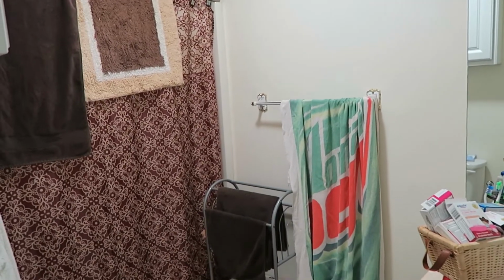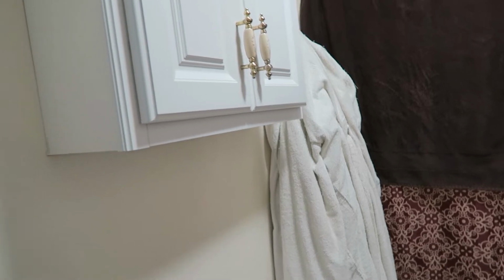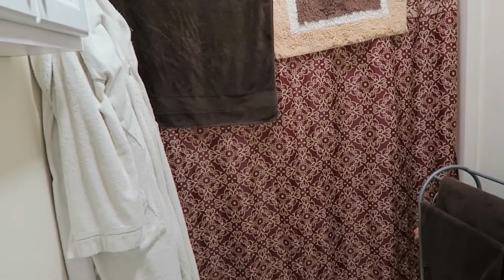Here is our bathroom getting started. There's dirty clothes on the floor. There's some towels out. The rug is hanging up because you have to hang it up after it gets used. I'm gonna clear out this cabinet, and then I'm gonna clear out this medicine cabinet. So that is my goal for today. Take trash out and just do a deep clean of this bathroom.